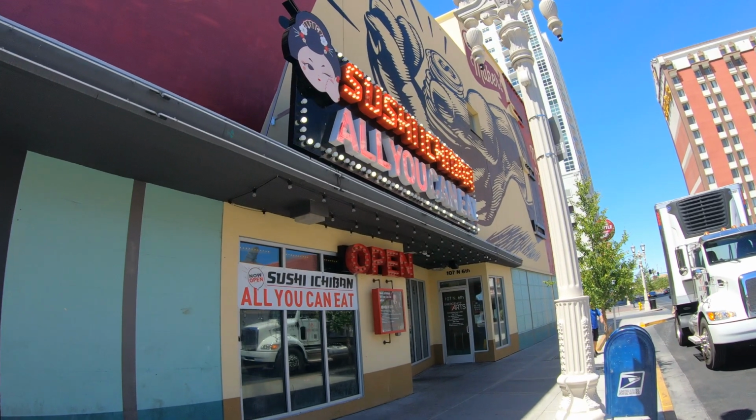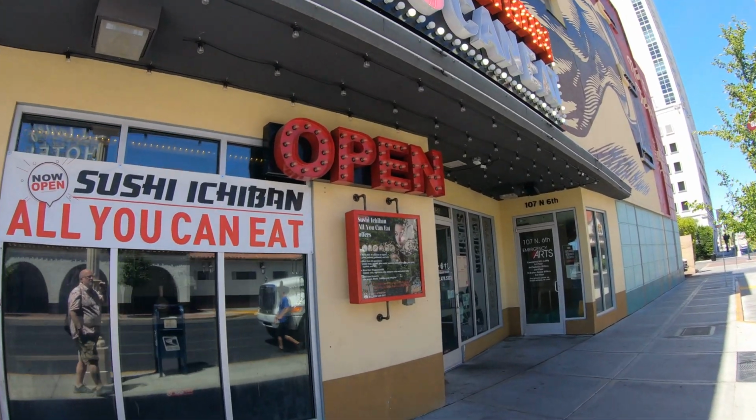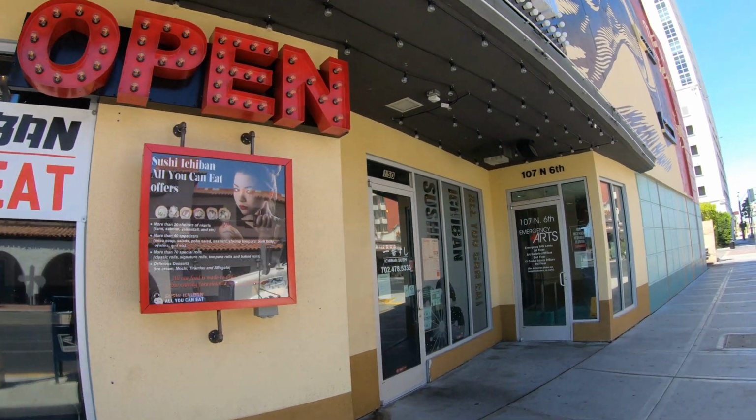This is Sushi Ishiban. I'm very particular. I like sushi and I'm very particular about where I order it. I'm going to pass up here.